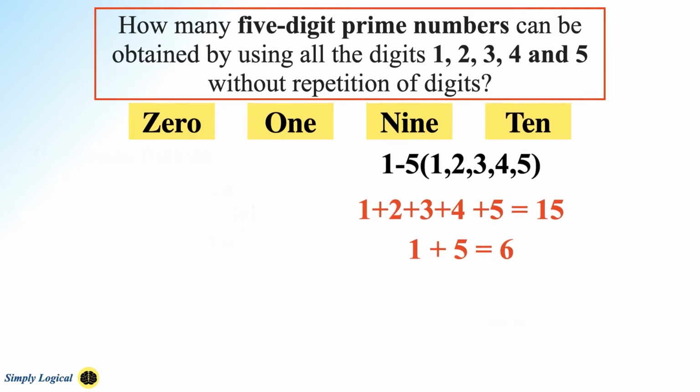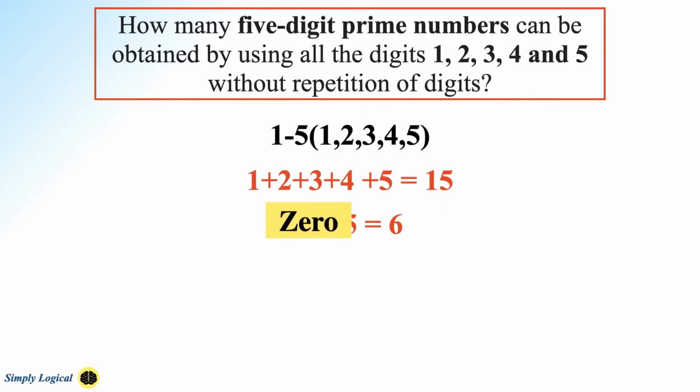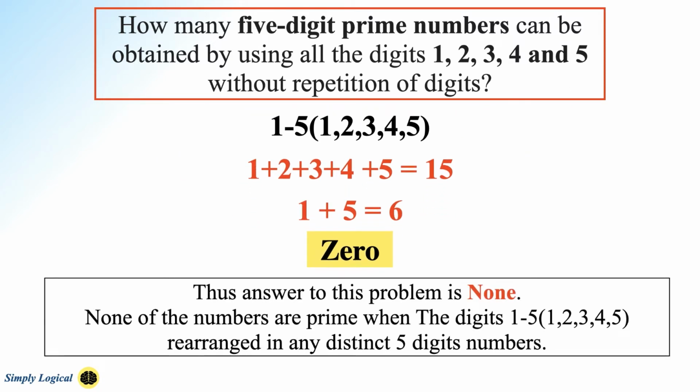So the answer to this problem is none. None of the numbers are prime when the digits 1 to 5 are rearranged into any distinct 5-digit numbers. To summarize, the sum of the numbers from 1 to 5 is 15 and therefore divisible by 3. Since the number of factors is more than 2, none of the numbers are prime.